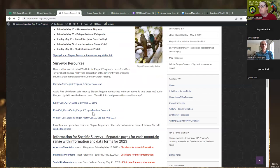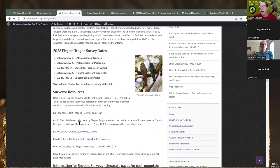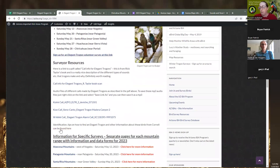So for the survey itself, I do have this main page with a lot of information about the Trogons themselves, such as what we were just looking at, a link to that Cornell page about how to identify them, and the three main calls. Also, a lot of the apps on your phone, if you have a bird ID field guide app, have quite good recordings of these different calls.